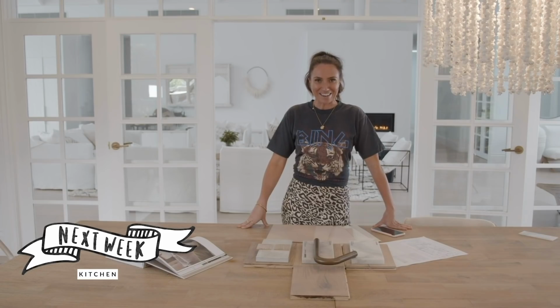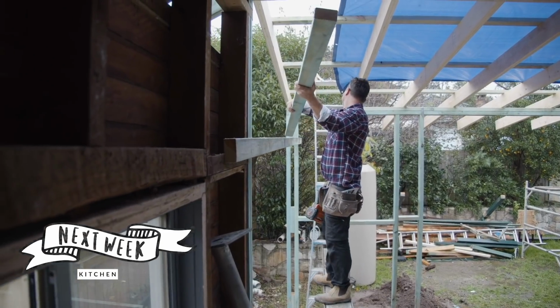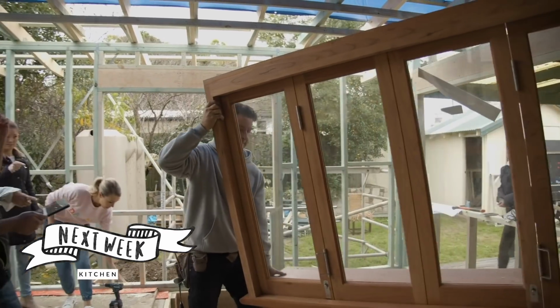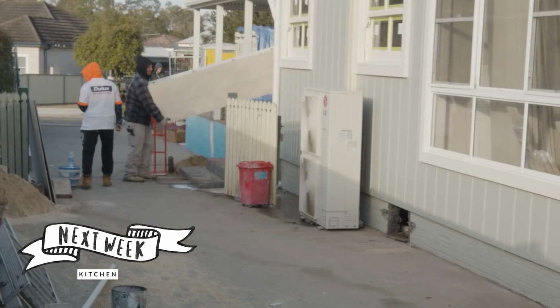So, kitchen time. And we're actually taking up half the deck. Erin was immediately like, logistical nightmare. Erin's world revolves around practicality. Do they retract and go in? And Bonnie was like, creatively, what's going on? Honestly, they're the most beautiful windows and doors I've seen. But I'm going to nail practicality and aesthetics in this house.